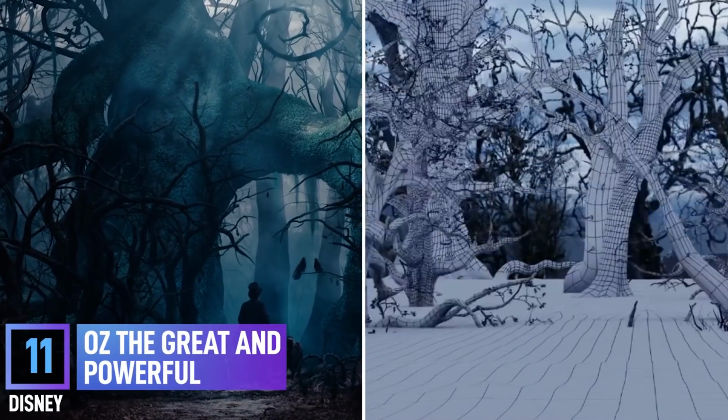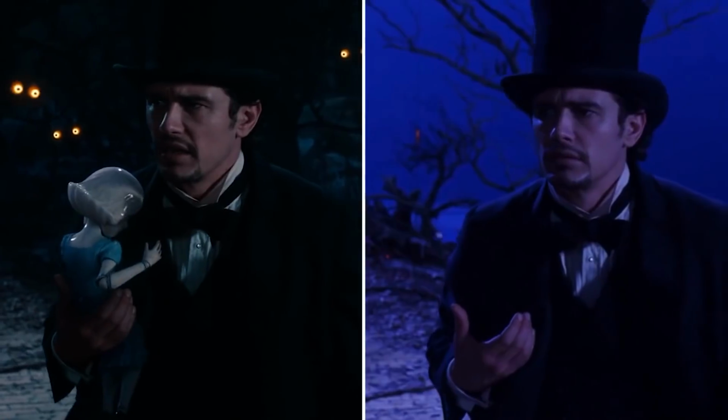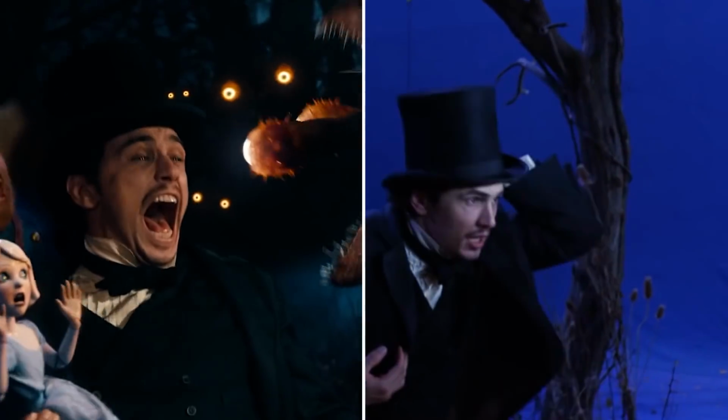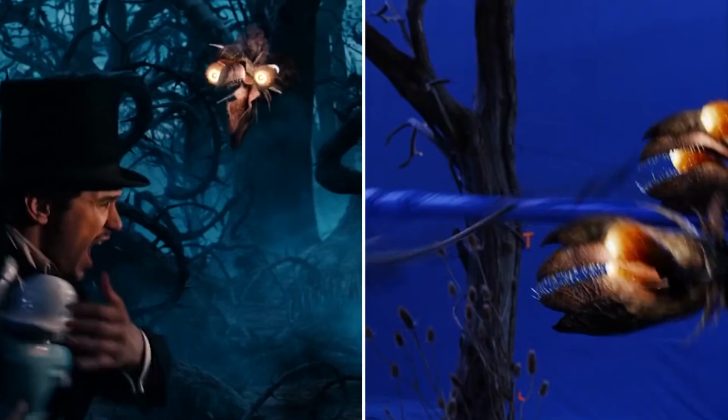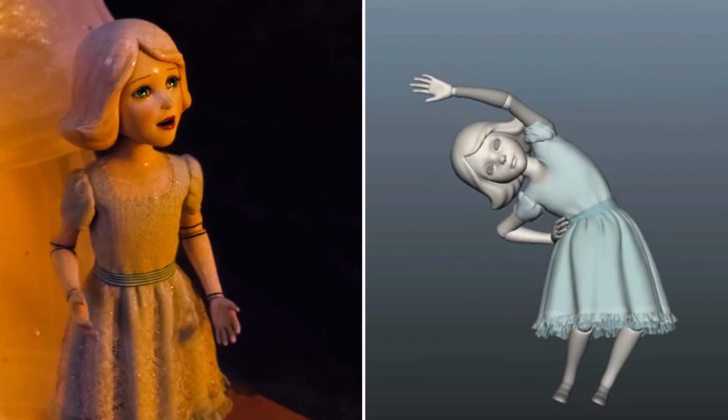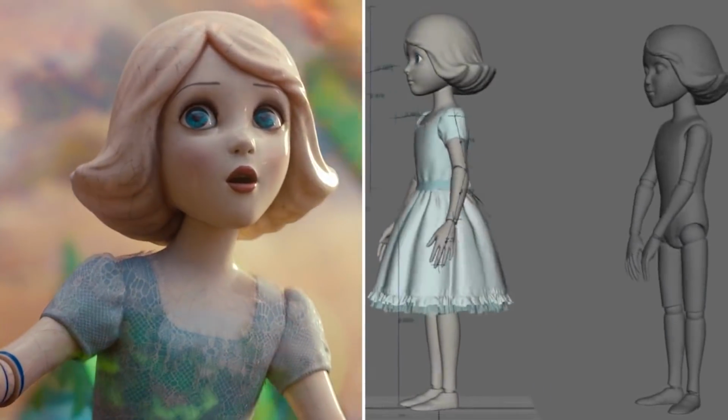The Dark Forest was huge in the Wizard of Oz spin-off, and it wouldn't have been able to come alive without CGI. During filming, James Franco actually had to dodge poles meant to be the tree branches of the forest that were controlled by the crew. The China Glass Girl was also completely done in the editing room.